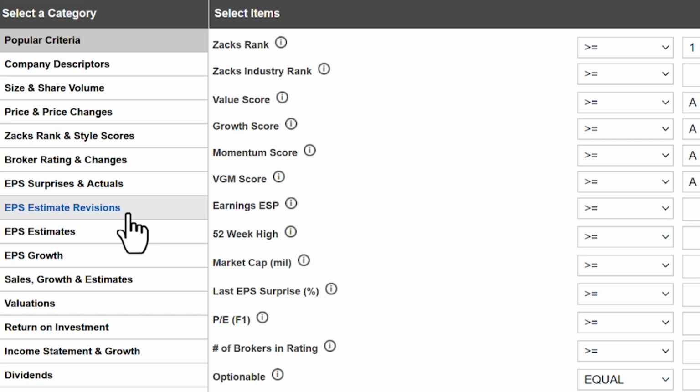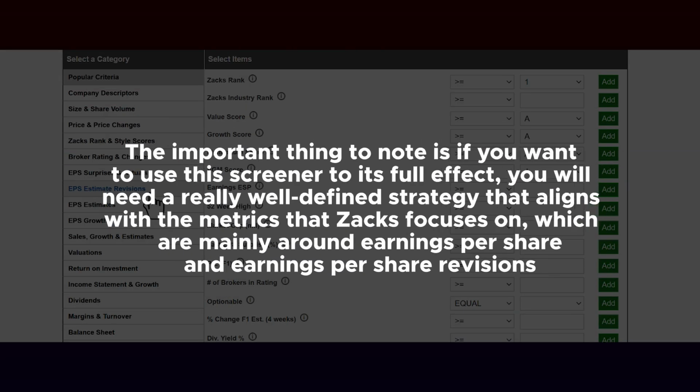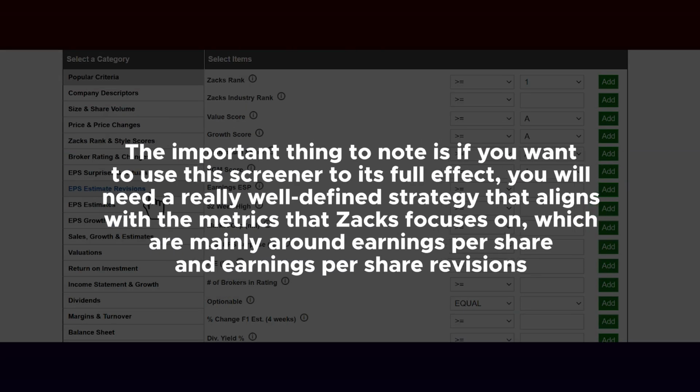So there's a ton of fundamental metrics included in this screener that really lets you hone in on stocks that fit your strategy. The important thing to note is if you want to use this screener to its full effect, you will need a really well-defined strategy that aligns with the metrics that Zacks focuses on, which are mainly around earnings per share and earnings per share revisions.